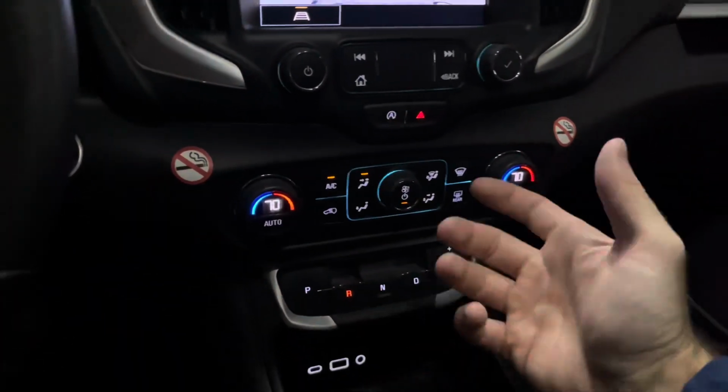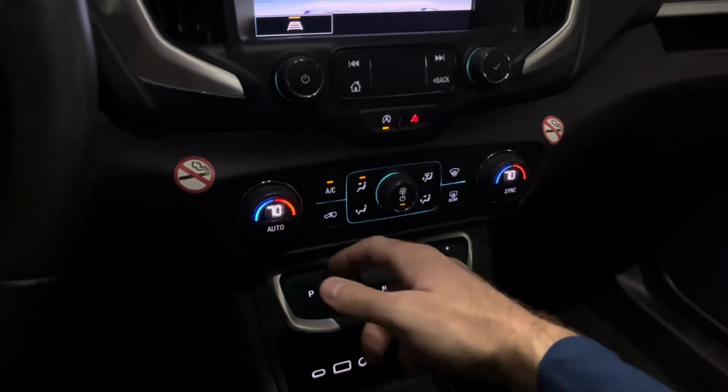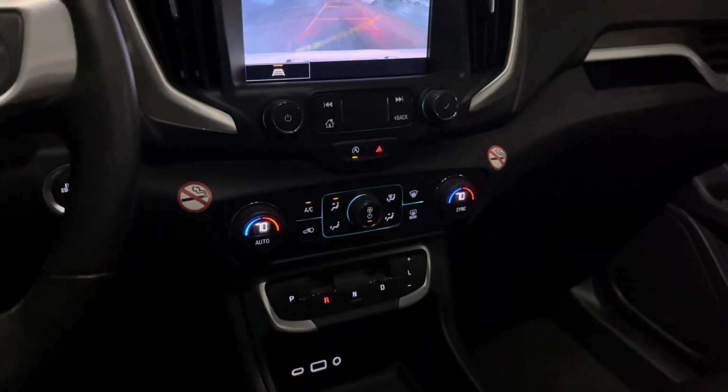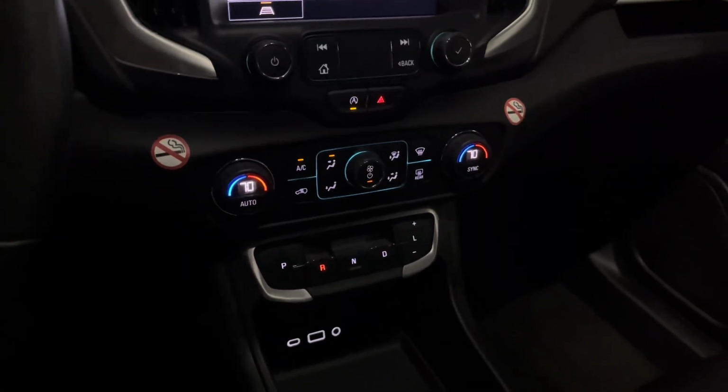But I can't tell you how many times people have already tried to press the button forward thinking that's how you activate it instead of actually pulling it towards you. So that's really confusing. I'm sure you get used to it, but it's not really something that I think is very intuitive at all.